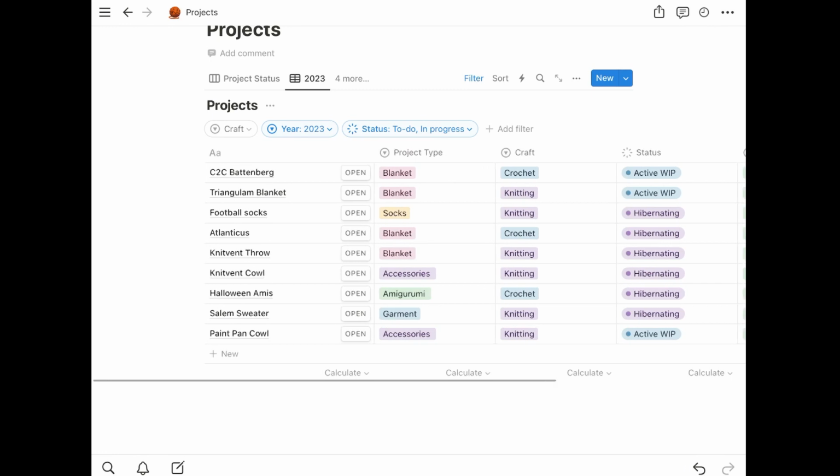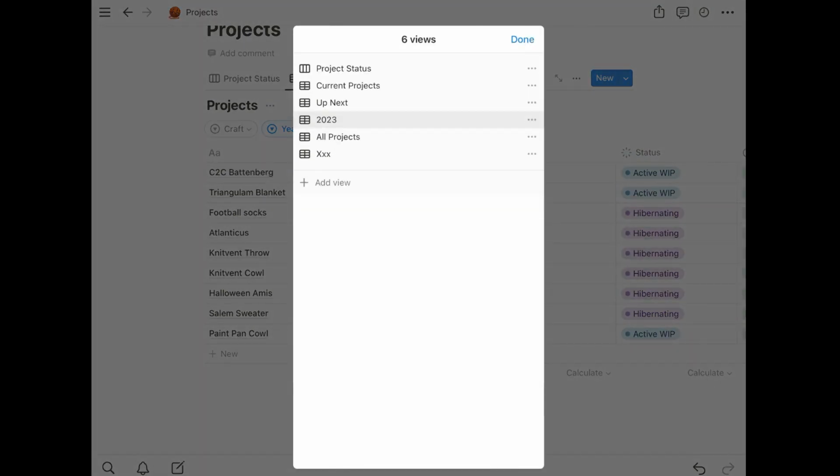And as you can see here, you just have at the top the filters. So I've got it for any that have the year 2023 in the section, and then also that are to do or in progress. So yeah, that's where we have that. Then the next one is, I think that's actually it.